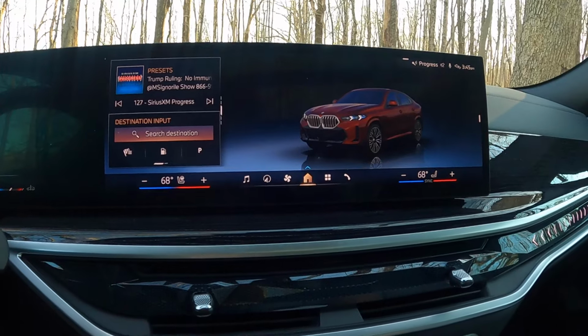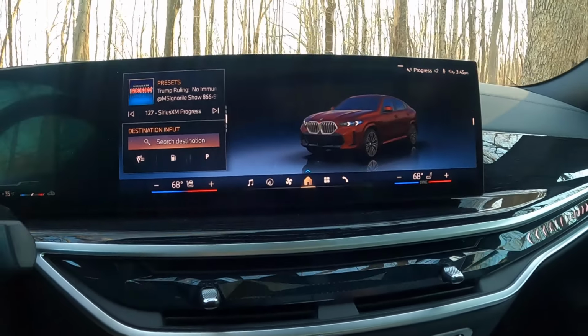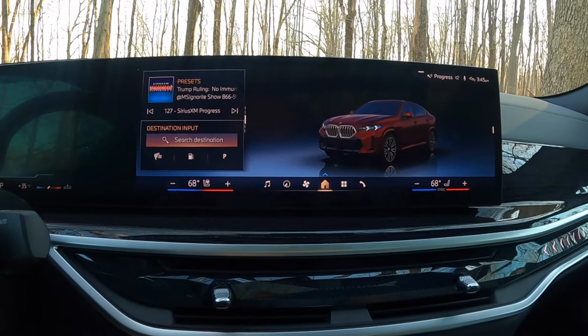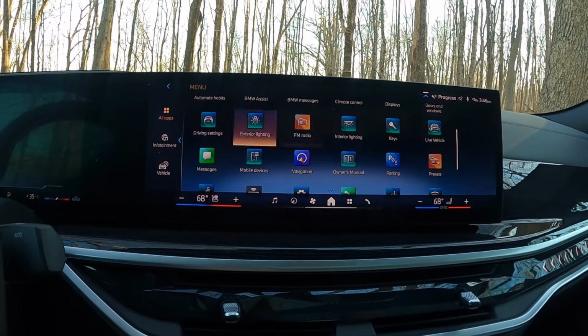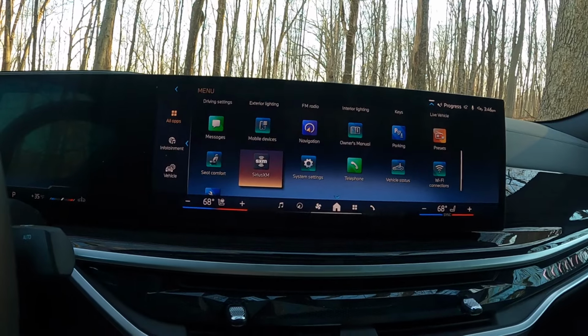No. Well, this is classic BMW right here. Before you know it, you'll be lost. If you buy this car, it's going to take you a little bit. You're going to have a learning curve to figure everything out, but it can be done. Why can't I just go down? If I want to go down, there it went down. Now, oh, I've got to go all the way to the end.